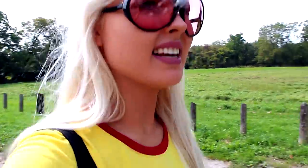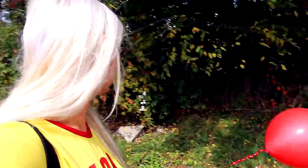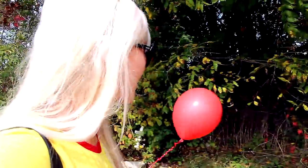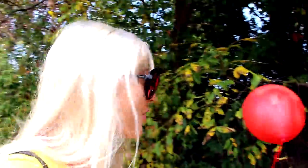But then what they did was, they actually cut to over here. When Pennywise is looking at him and talking to him, they got Eddie over here, because he's in front of a fence. I'm not sure what part of the fence, but this is where he's all scared and looking at Pennywise, and then he screams and runs and goes through the fence. So this is the fence over here.